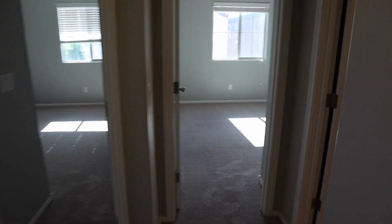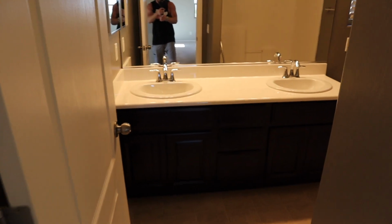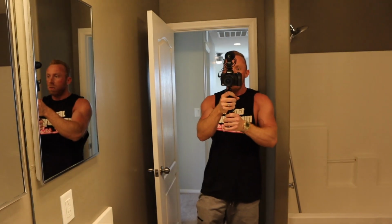Top of the steps view. Let's start with the closest room, our guest bathroom upstairs. Adult height vanity, double sinks. Ooh, who's this good looking stud here? Got the lighting up here, as you can see, and then just your basic fiberglass shower tub combo. And then a medicine cabinet. You don't see these too often anymore. For some reason, builders are getting away from medicine cabinets.